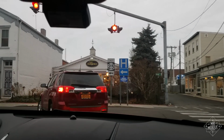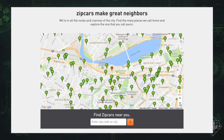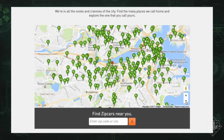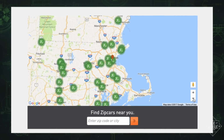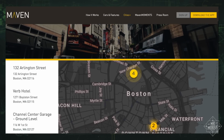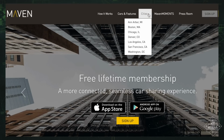So, what's the catch? Well, Zipcar has had over 16 years to build out a fleet of rental cars that you can find in over 30 metro markets, 500 college campuses, and 50 airports across the nation. Well, GM launched Maven just a year ago, so if you want to find one, you need to live in one of only 7 cities.